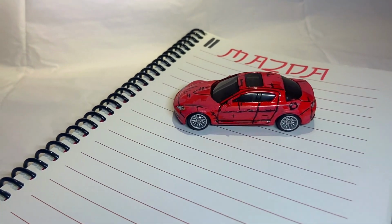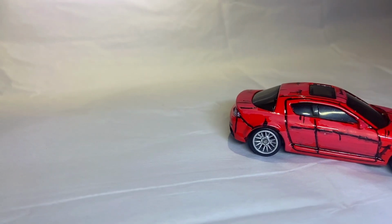It's not perfect, but I still think it's better than the STI hatch we did a few weeks ago.